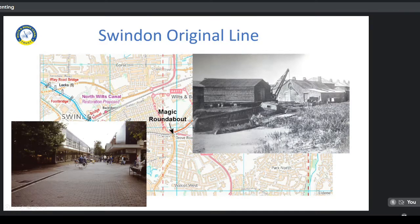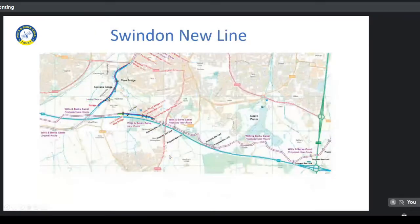So we now go, I'm just giving you a couple of pictures of the Swindon original line. Well, the canal in Swindon is a talk in itself. So we now go to the new line, the new route, and that climbs around Coate Water.